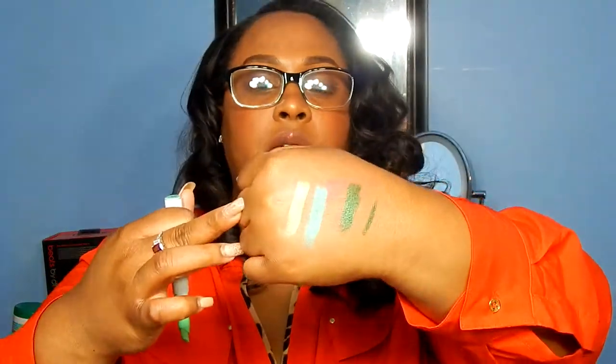And then the next Lippie Stick I got is in the color Charm, which is another bold color. It is a mint green color, and it is so pretty. I haven't tried these on because I've been waiting for this video, but look at that pretty, pretty mint green color. So gorgeous.